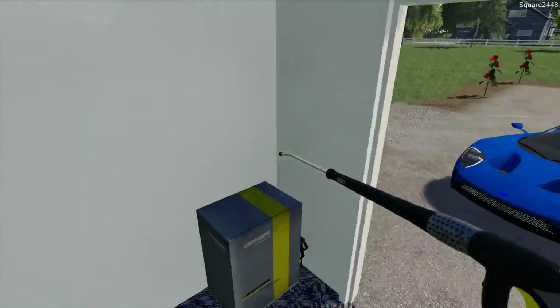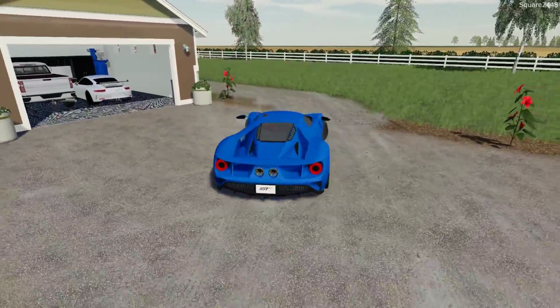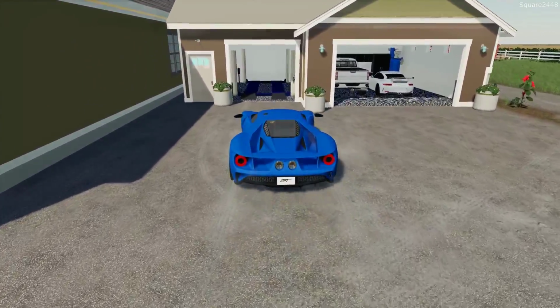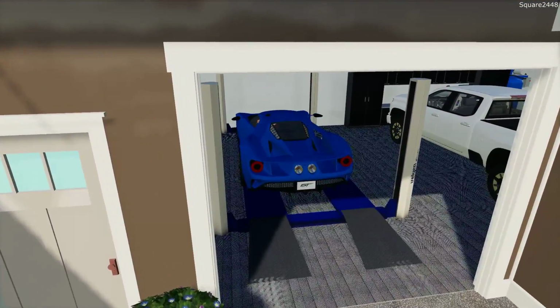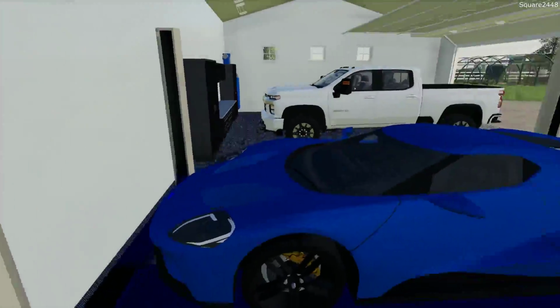Nice wash there, got it all cleaned up, which is good. I really do like our custom garage. I definitely want to add some things to it, paintings on the wall of our cars, things like that, and a few other things. But there we go. It's been a busy day here for us. A car collector bought both our Shelbys, and we did also get a new UTV.